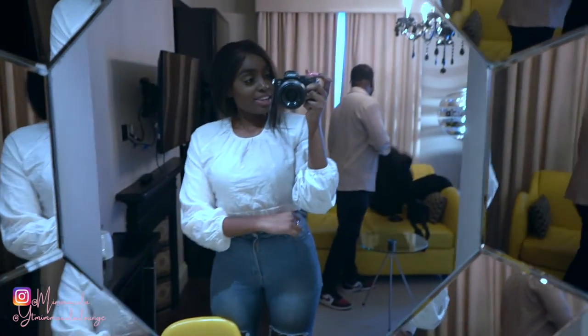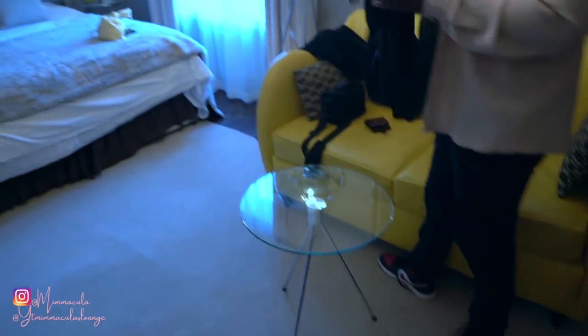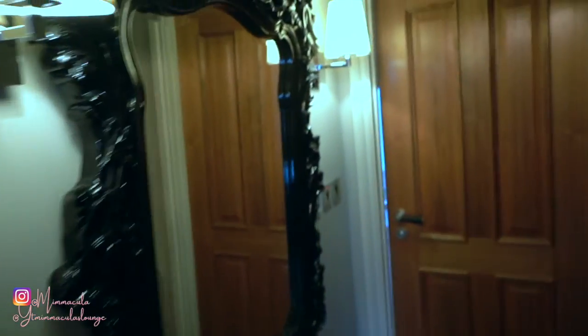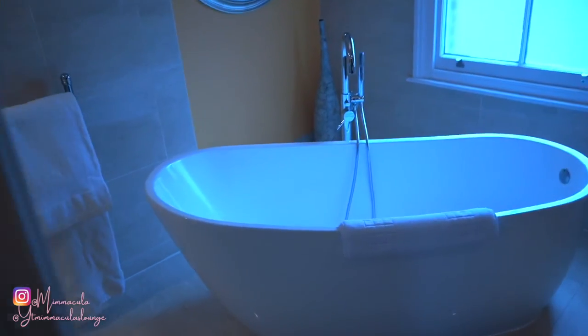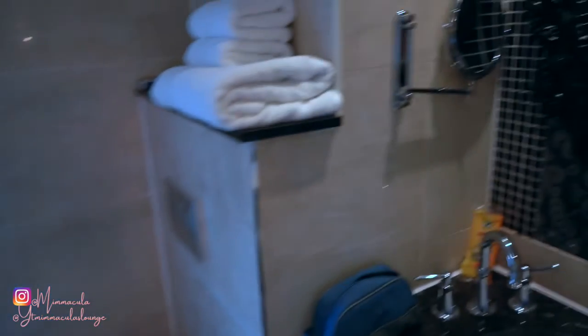Another mirror here. Got a TV and a beautiful retro sofa. But yeah, really, really cool accommodation. I absolutely love it. I love the details. These black mirrors, I need one in my house. And again, this bar. This is literally my favorite piece in this whole room.